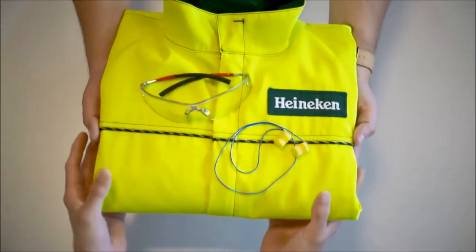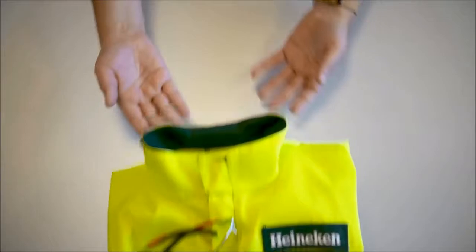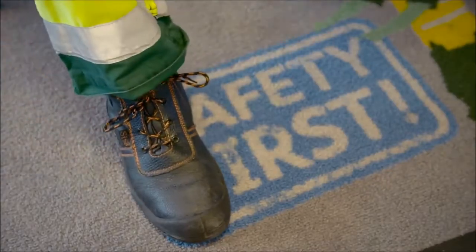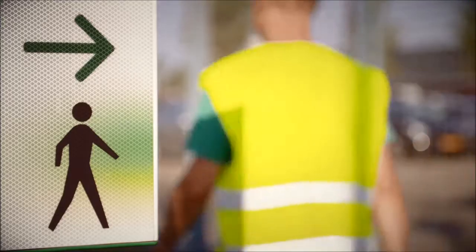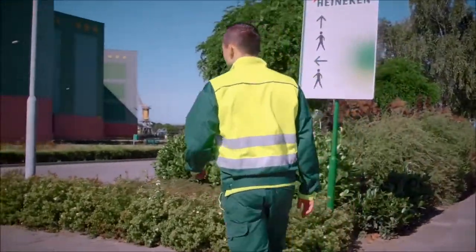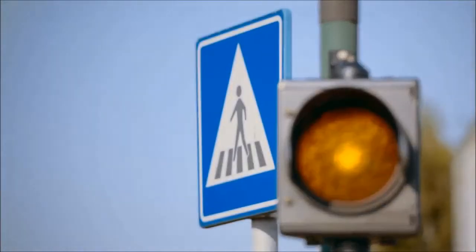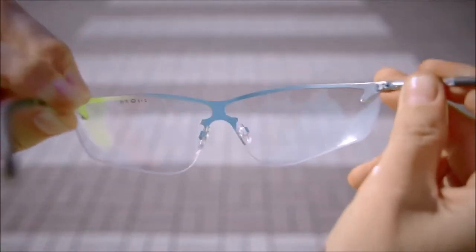To ensure a safe experience, we have put together your personal protective equipment. During your visit, a high-visibility vest is mandatory in all areas. Always wear the required personal protective equipment before entering any production area, and please follow your contact person. We will show you important safety issues with these special augmented reality glasses.